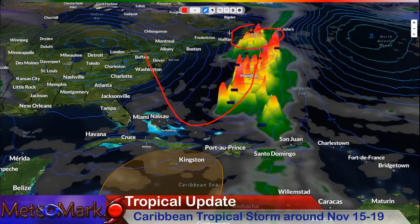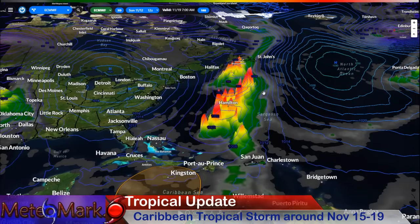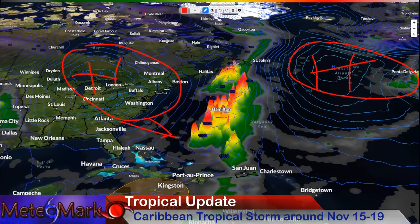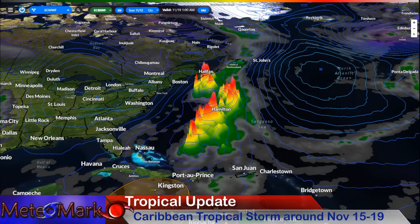Now we'll have to watch southeast Canada, Nova Scotia, and Newfoundland in particular here. So watch this. Let me just zoom out. You can see the two areas of high pressure, the one retreating over towards the Azores in the North Atlantic, and here's the one over eastern North America building in to help keep the system away from the U.S. East Coast from becoming anything subtropical or extratropical.